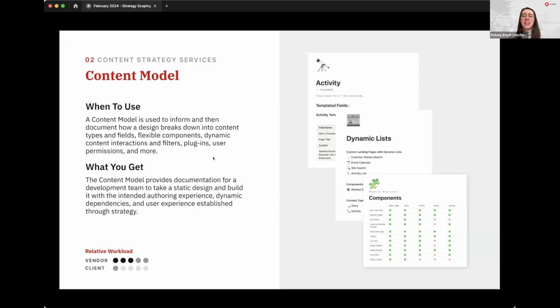It includes the dynamic dependencies that are included in a static design, and helps understand what the user experience should be from both an end user and a content author perspective. So this is something that, depending on the level of complexity of the relationships between the content, can be a relatively high workload for a vendor or a relatively low one.